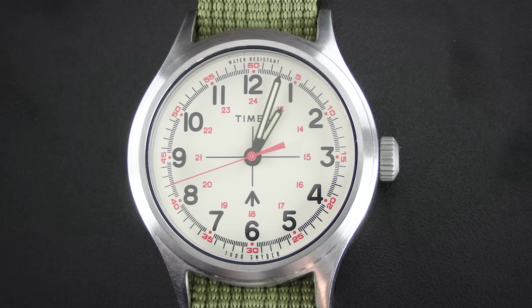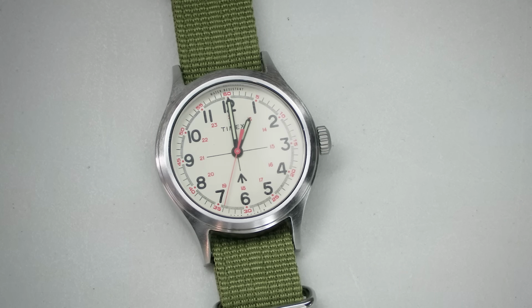When you look at the dial, you look at how easy it is to read the numbers. It's a quartz watch. It's going to keep it relatively affordable, well under the $200 mark. But one thing I really like about this, the color combination. So you see the steel, it's got, I think, a little bit of brass in there. Also with the strap, just a good looking olive green, military inspired. Clean looking watch, absolutely love it. That's why I'm putting it on this list.